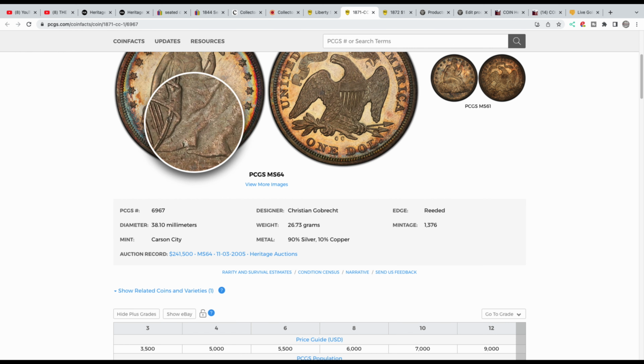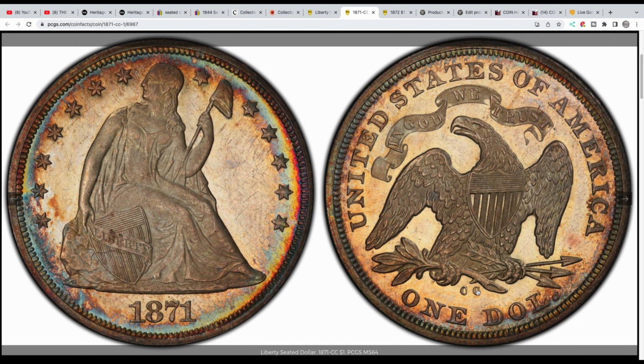Let's just take a look at this one. This is a beautiful coin. Look at this thing. Here's the CC. They are nice looking coins. Now, yes, it's a manly looking woman type thing on there, but I mean, just the rest of the design is fine. You just don't focus on the minor stuff.